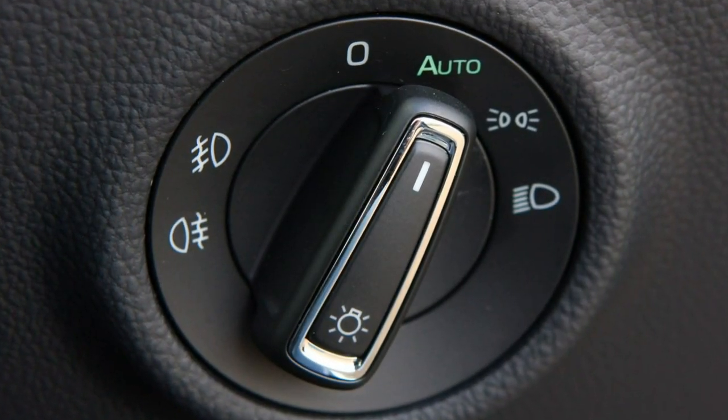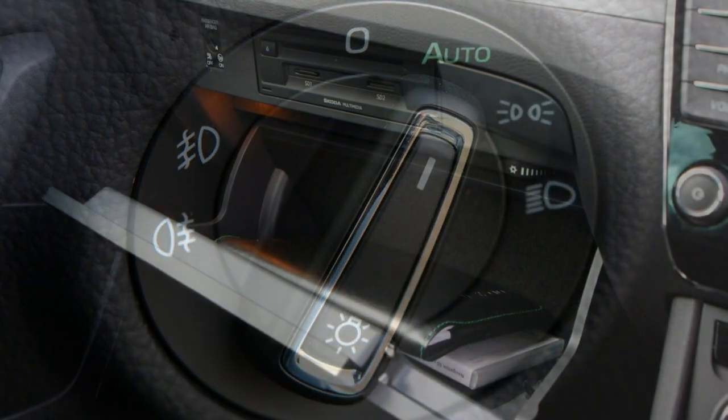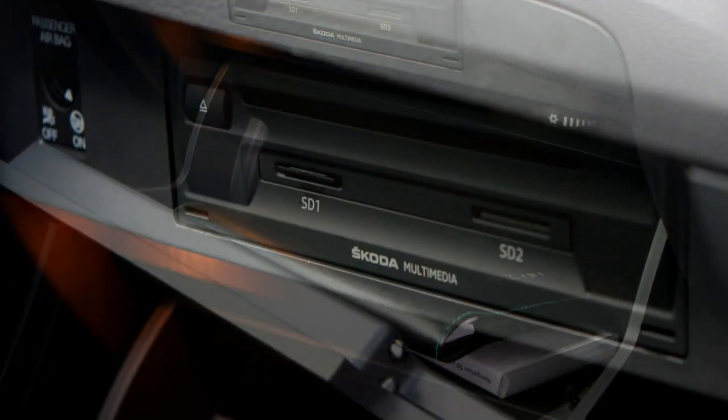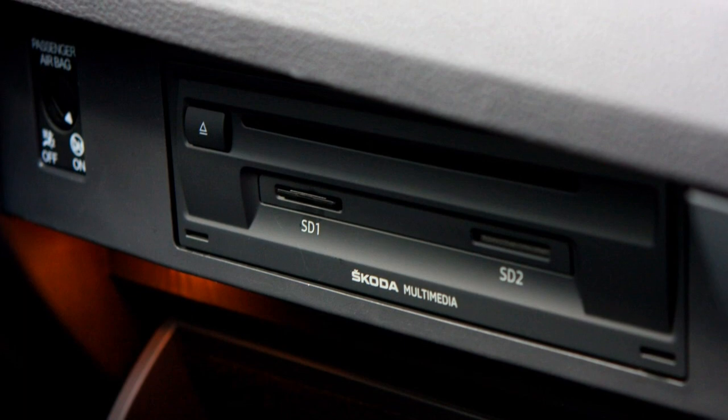If you're progressing to the Škoda Superb estate from the smaller Octavia, or a number of other cars in the Volkswagen stable, you could be a tad disappointed with the interior.